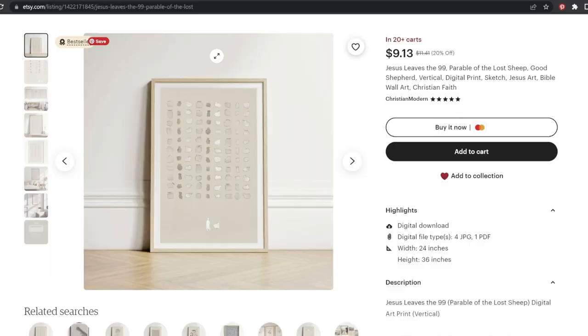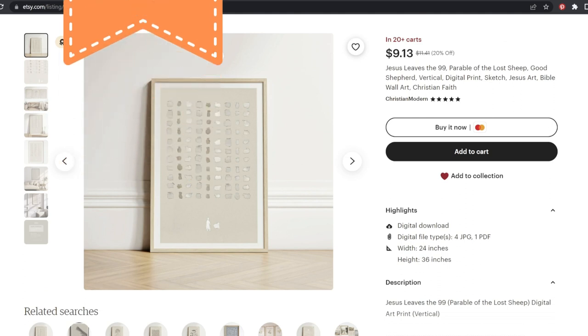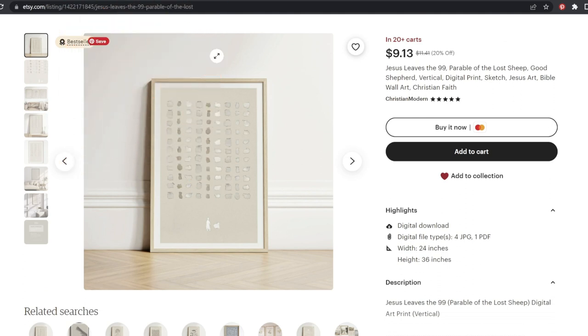Okay, keeping that in mind, it is on sale, but it's on sale for $9.13. It's only 20% off, so it's not a big dent, not a big difference, and that adjusts their monthly sales on this one listing to about $4,300 per month. Super cool. Very, very cool. So it's a very unique niche to have Christian-based wall art, and it is really paying off for this seller. So I love that.